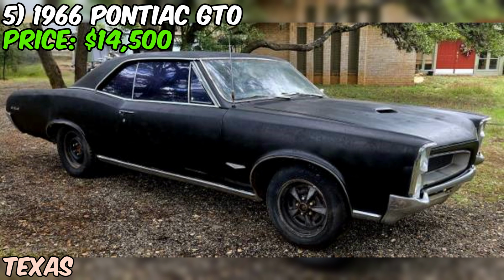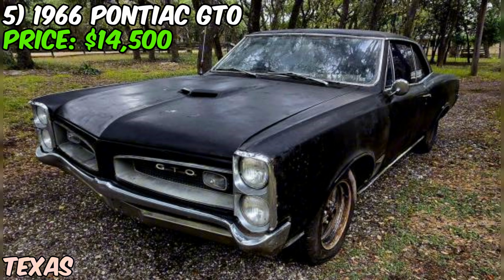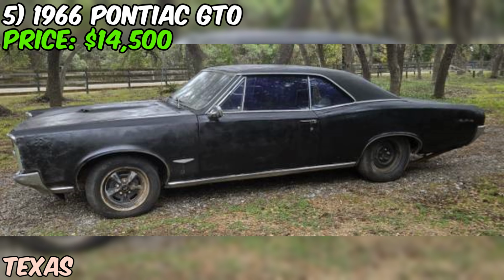Now let's talk about the condition of the car. The seller notes that the frame is in good shape, which is a big plus. However, they do mention that the car will need some rust repair, specifically in the lower rear quarters and trunk pan. There's also some miscellaneous rust throughout the car, so you'll want to take a close look and assess the extent of the work needed.